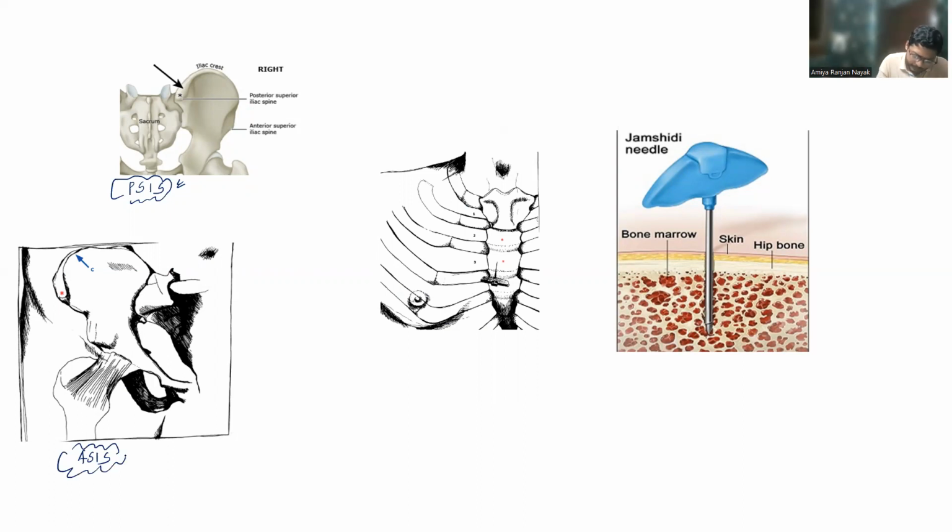Okay, it is around 5 centimeter behind the anterior superior iliac spine. The exact site is 5 centimeter posterior to the anterior superior iliac spine. Okay, so this is preferred whenever there is difficulty gaining access to the posterior superior iliac spine. For example, in patients who are obese, or they may have some infections in the back. So in those conditions, we can do it from the anterior superior iliac spine also.